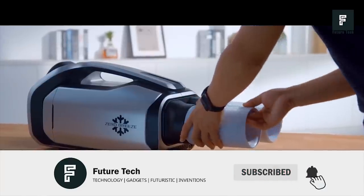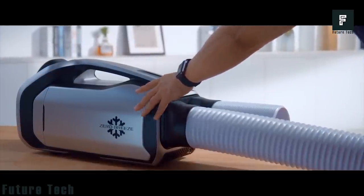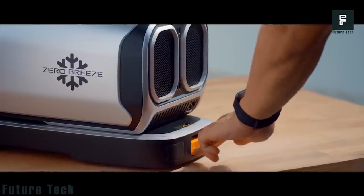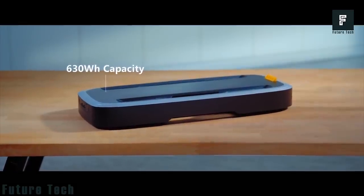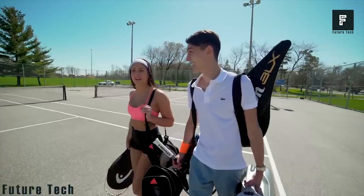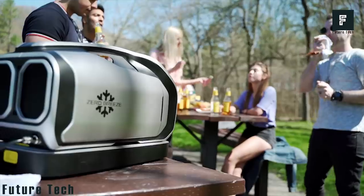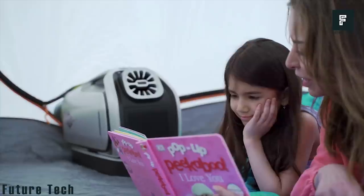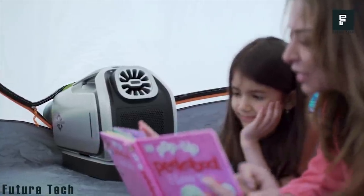All you need to do is turn it on, set your temperature, and let the machine do the rest. It can run for up to 5 hours at a time. To recharge the unit, just plug it into a standard wall outlet and wait a few hours for the recharge light to turn off. This is the only way to get air conditioning from a battery-powered unit. The Zero Breeze is the first product in the world to offer this technology. It can be yours for just $869 on Indiegogo.